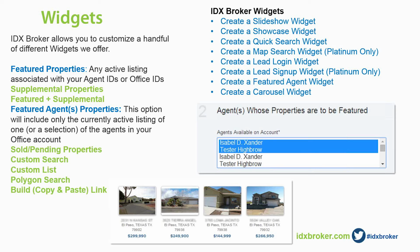The featured properties are any active listing associated with an agent ID or office ID. When you're building these widgets, you first pick which widget you want to create, whether it's a slideshow or showcase, anything like that, and then you're given the options of how it will be organized and what type of data will display. The second option, which I have in a box here, number 2, agents whose properties are featured, lets you choose which agents' listings are going to be within that widget. The featured properties, obviously, will be listings. If it's a featured agent widget, then it's going to be the agents' pictures and their information sliding through.